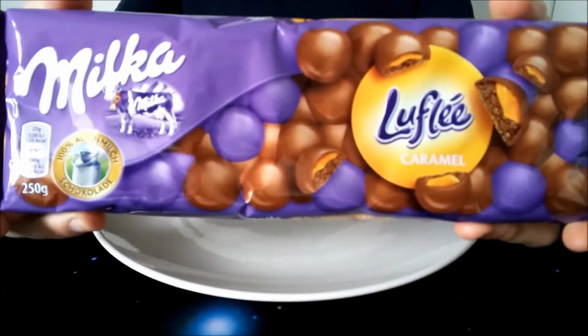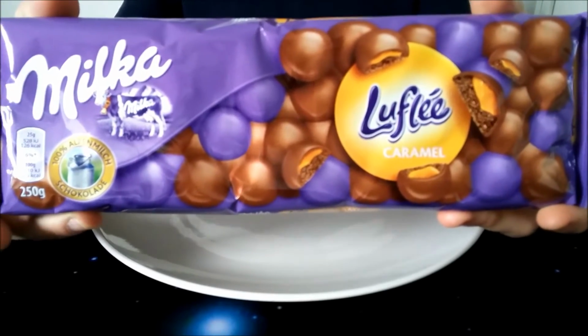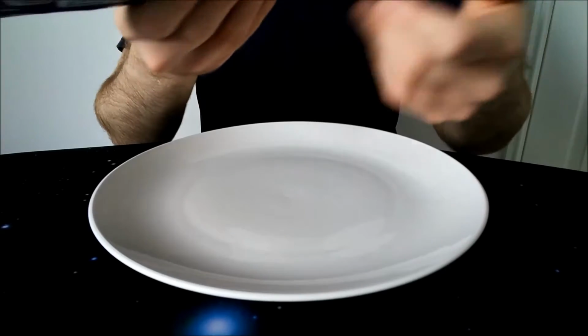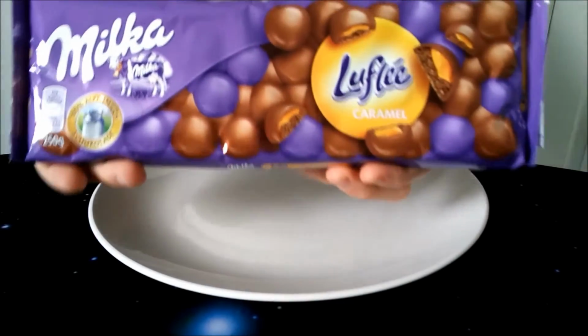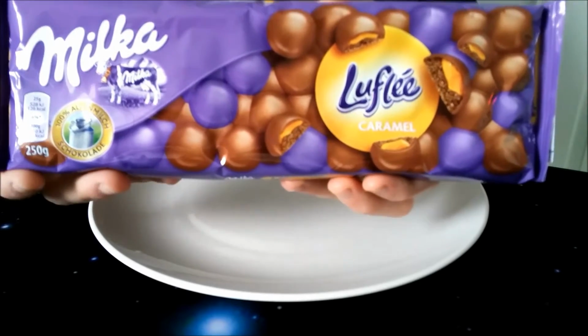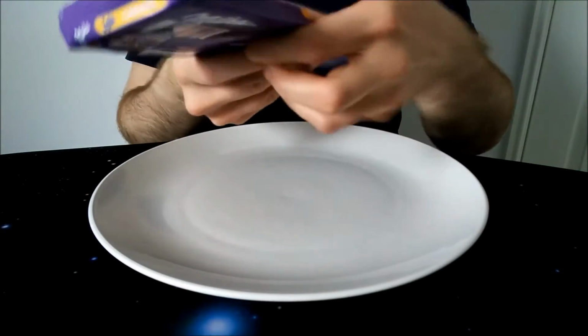This week we have the huge Milka Luflée Caramel. So I think basically this is an equivalent of the Cadbury's Bubbly. But I don't think I ever saw a Cadbury's Bubbly with caramel, so this is something a bit different.